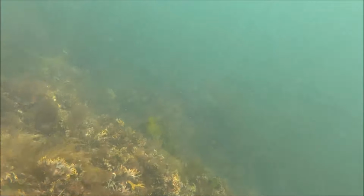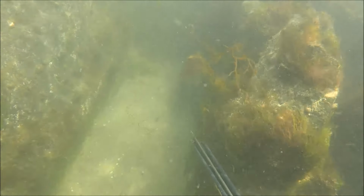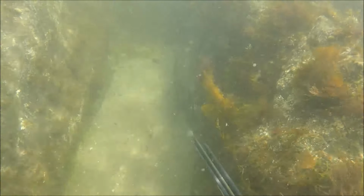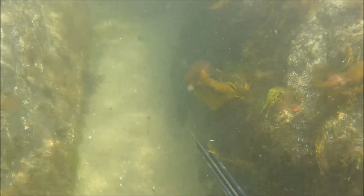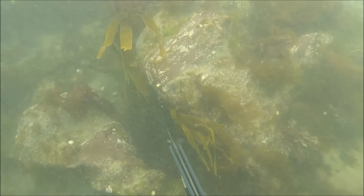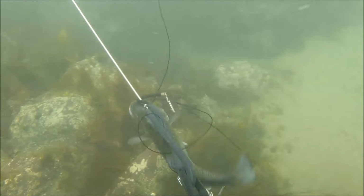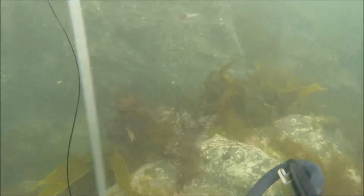Now, generally when I see free swimming bass like this, I don't bother trying to shoot them. All of the big ones I've had, in fact every single big bass I've shot, has just been sat in a gully like this one here. You can see I just leave this one alone, it's not quite big enough. It's only about 55 centimetres or so. But this one here is a bit bigger, between the rocks. It thinks it's safe, doesn't try and spook. I get a perfect headshot there at point blank range.